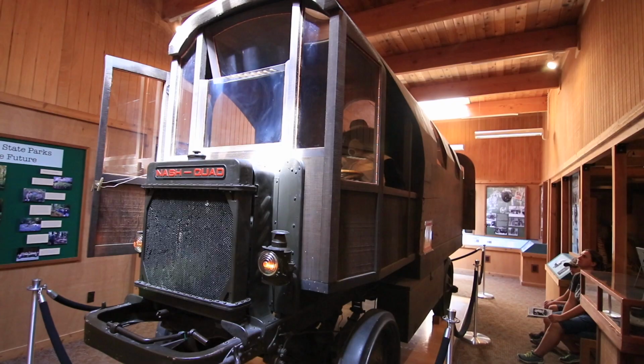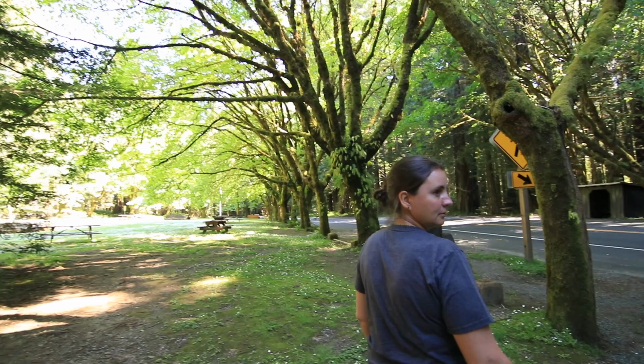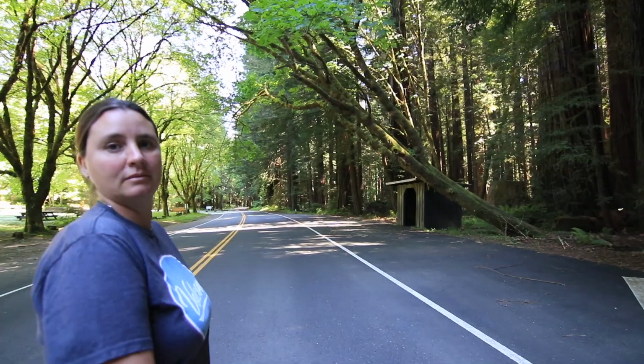Feet long, about 12 feet in diameter. Only goes 12 miles an hour, but pretty cool. Go across the street. So I'm assuming it's this nature trail. Okay. We're gonna see a redwood? Like a big one. Like that big. Big redwood. That one is huge.